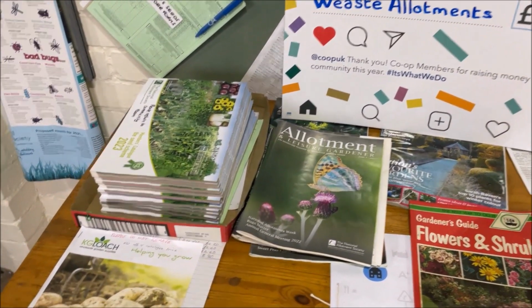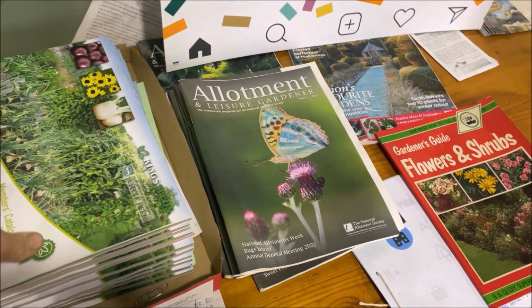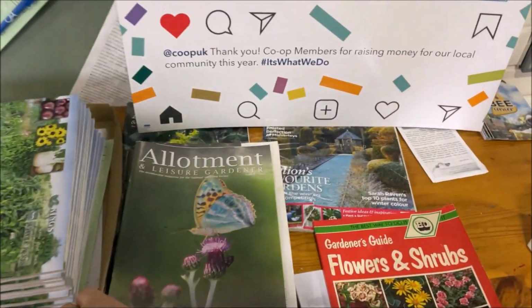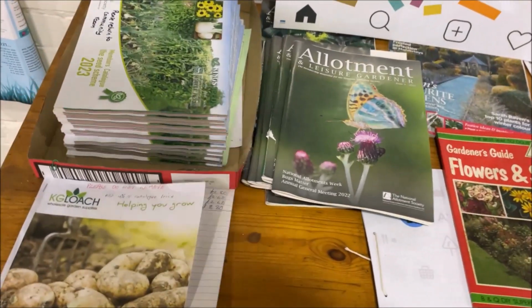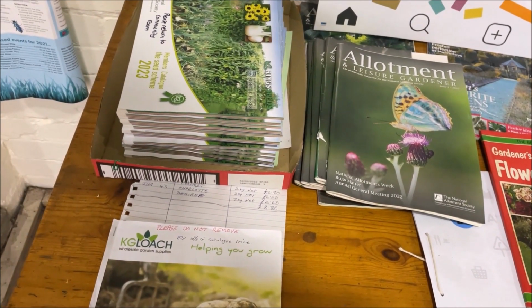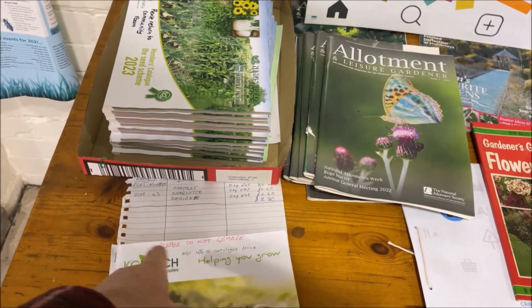These are catalogues for people to take. I think this is King's Seeds. We're getting allotments, so these brochures get dropped off from time to time. This is where we get all the potatoes and onions. We write a list here.